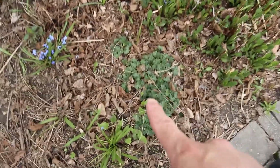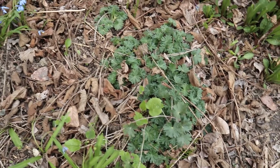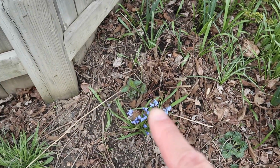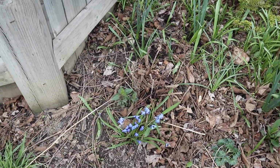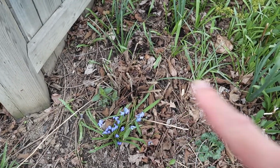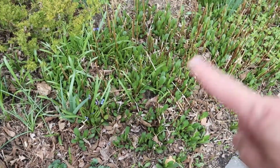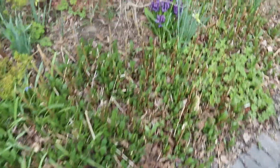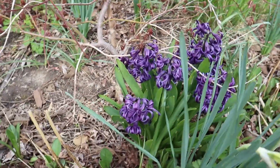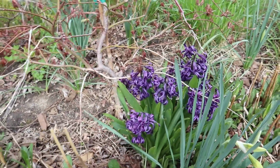We have some geraniums, which continue to do well. We have, oh my goodness, I forgot this one. Some sort of bee balm there. I don't know how well it will spread. It doesn't look like it survived very well. A huge clump of Shasta daisy. You can see our nice purple hyacinth from Food Basics.